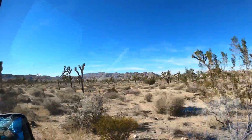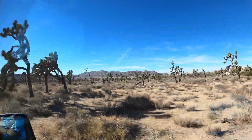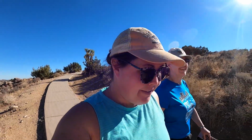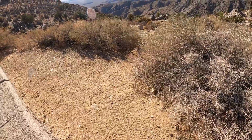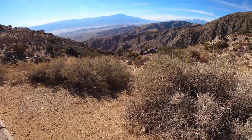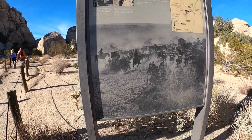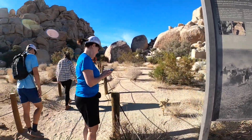The drive up here to Keys View was really pretty. We had some of the most condensed number of Joshua trees that we've seen the whole trip. It was really pretty. Luckily, we get to drive back through it to go see Hidden Valley. Oh my gosh. We're ready to go check out Hidden Valley.